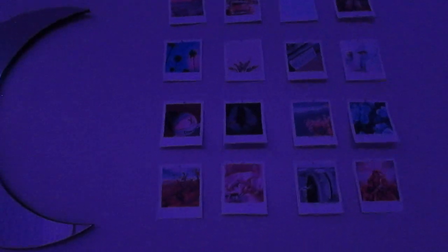Right next to my jacket, I have Polaroids. Because, like, sis, no one has time to be buying a Polaroid for that much money when I can print them out and still look aesthetic. Yes. So yeah, I have more Polaroids, and then I have a moon mirror right here that I got from Five Below for just $5. It was really, really dope. You guys can see the rest of my room on the other side. Really cute, you know what I'm saying?